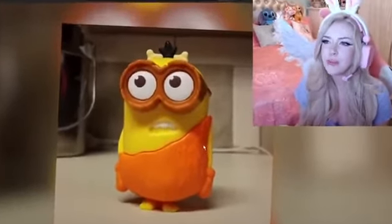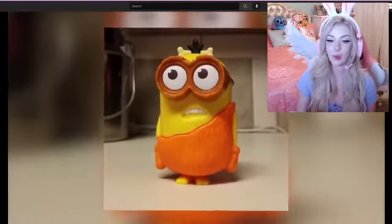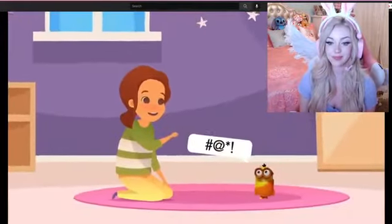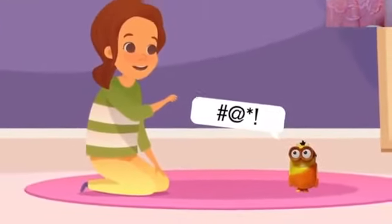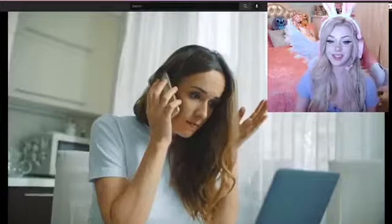Isn't that the only thing minions say, like banana or ba ba ba ba ba da? It's so annoying. This is basically a bunch of gibberish, of course, but some of that gibberish did not sound good. In fact, it sounded like some of these minions were cursing. These minions were quickly taken off the market. But that's not before a lot of parents complained about their kids swearing from Happy Meal toys. Minions be out here causing chaos. I wonder if there's any videos of the minions actually doing that. I'm now very curious about that.